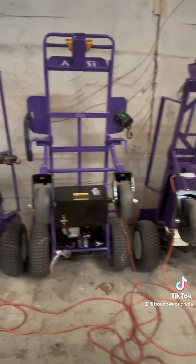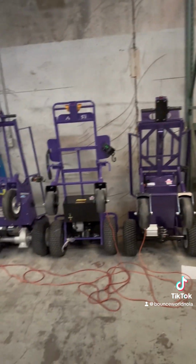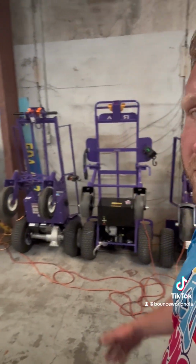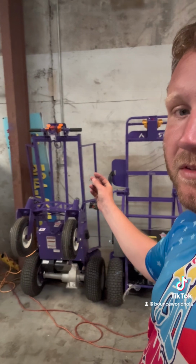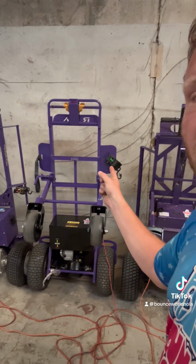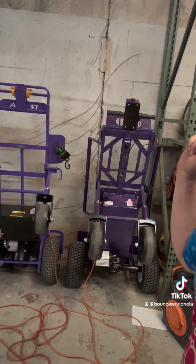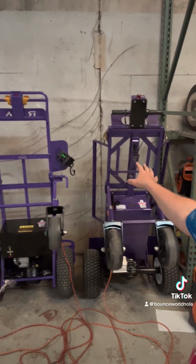I have for you 3 purple dollies, 3 different brands, and we're going to do some comparison videos. First we got the Jolly Dolly from Mandeville, about 45 minutes from me. Rolls-All from Georgia. One Trip Dolly, Shreveport, Louisiana. They're all very new.